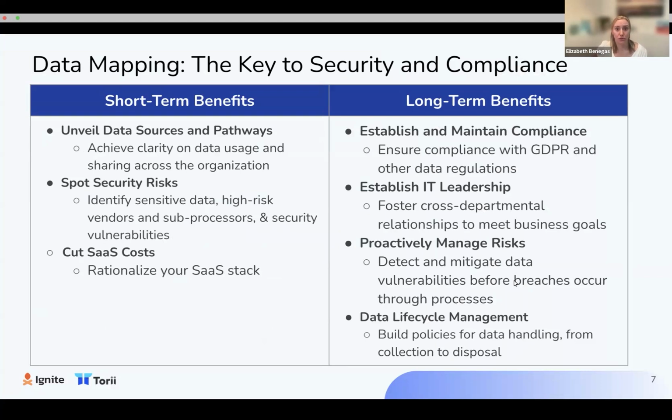Right. So as Torii's general counsel, my main interest in data mapping is from a security and privacy viewpoint. But it's important to note that data mapping can also help your company identify areas for improvement and even revenue growth. Data is a very valuable resource, which is why many third parties want to get their hands on your data. So data mapping isn't only protective, but can also help your company with its growth and scaling efforts.